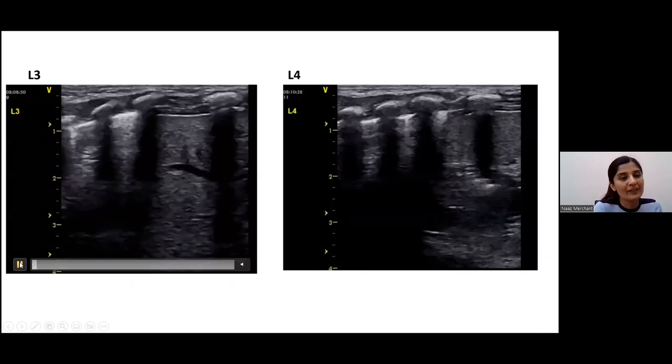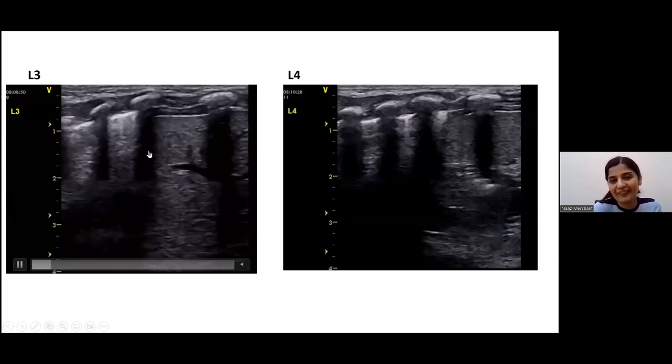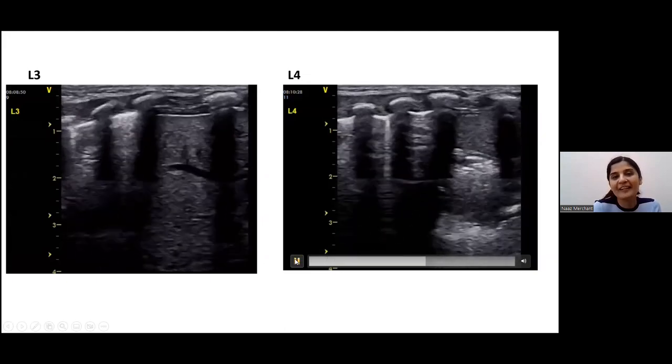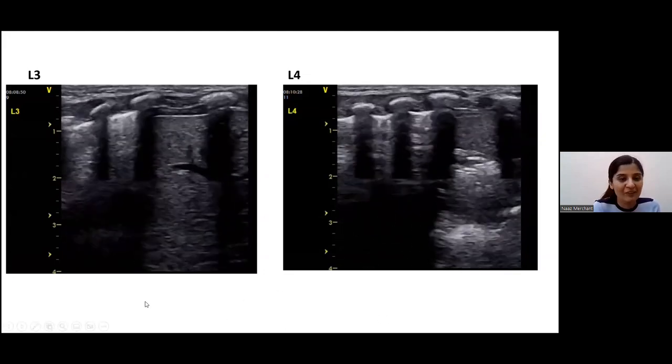And then on L3, you do have again, very good lung sliding, nice thin pleura, mainly A lines, but there's some B lines coming through. I'm not sure if these are dynamic air bronchograms, which I can see over there. And then on L4 again, very, very similar to the previous ones. Again, mainly an A profile, some B lines coming through.